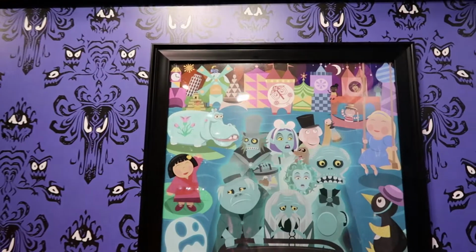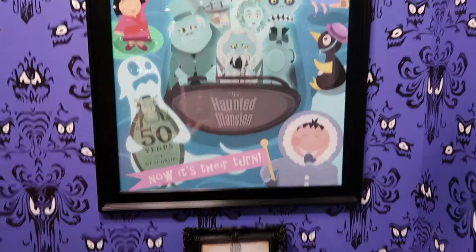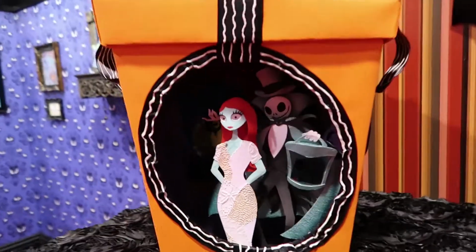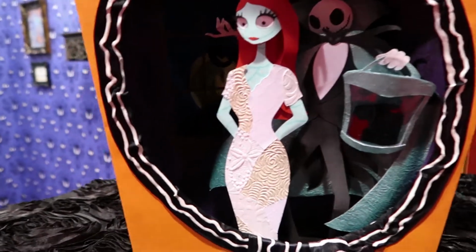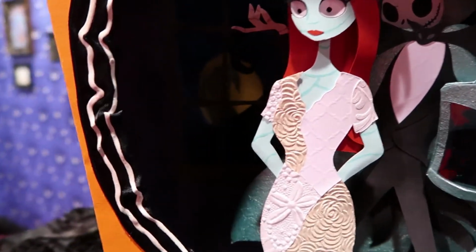Ooh, oh, I love that mashup. The ghost actually looks scared of being on the ride. And that one's by Jose Menendez. Ooh, another paper craft. This one by Jason Brittner. Oh, and there's Oogie Boogie back there.